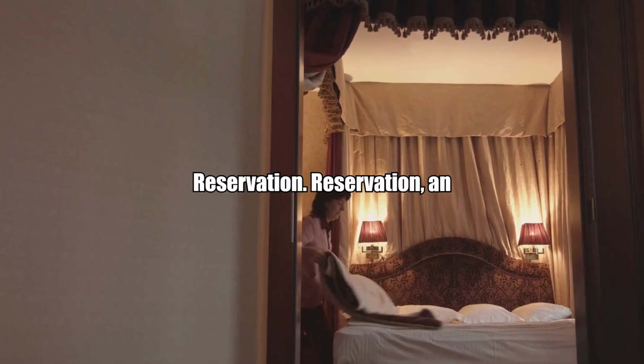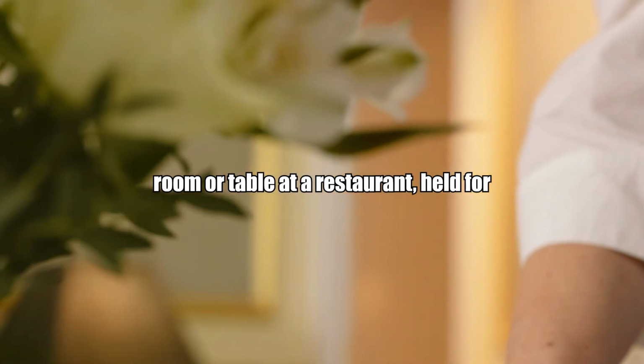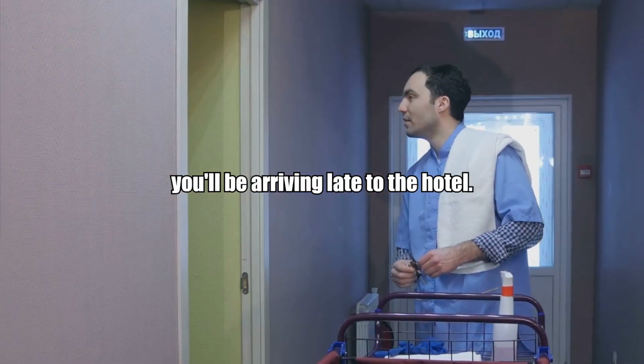Reservation: an arrangement to have something, such as a room or table at a restaurant, held for your use at a later time. Example: make sure to confirm your reservation if you'll be arriving late to the hotel.